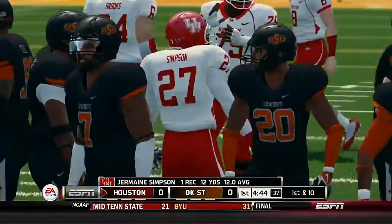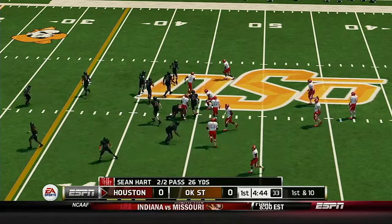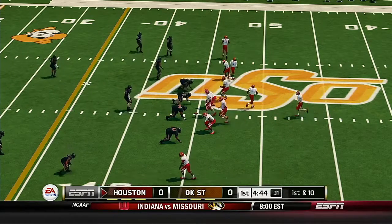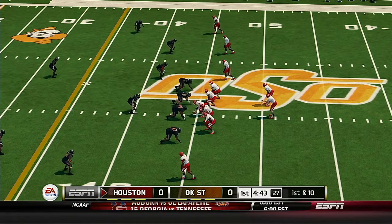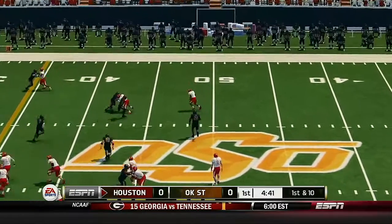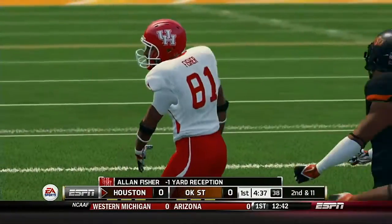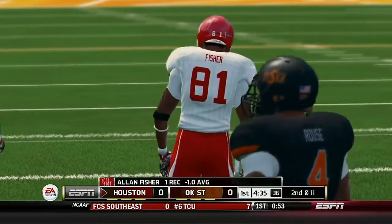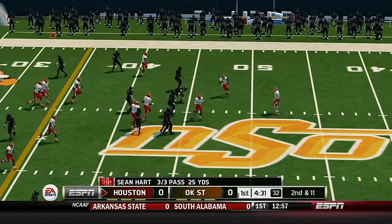I tell you what, this defense better start to get pressure on the quarterback. They're giving him way too much time back there to throw the football. Quick throw, and they make the stop around the 46-yard line, taking back a yard. They really just didn't have any room to work on that play. The defense just suffocated them there.